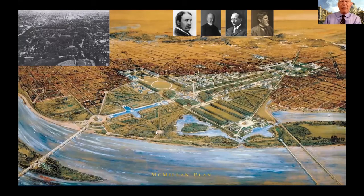Second round of planning came in 1901, 1903 with the McMillan Commission. Burnham, McKim, Olmsted Jr., and Saint-Gaudens were the committee that designed this. The National Mall, which they drew over here, looked like that. This is the Capitol. You can just see it here. It was an overgrown romantic garden.